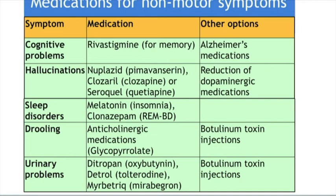I don't know if I need to go through everything here. I know it's getting a little bit long. There's sleep disorders. There's something called REM behavior disorder. We use a medicine called clonazepam. There are medicines for drooling. We also use botulinum toxin injections for that in the salivary glands, which is quite effective. Urinary problems, there are a few medicines, and again, I'm happy to talk about them later too, more in detail, but I want to keep it a little bit more interesting. Urologists also use Botox injections for certain indications of bladder problems. Just know that there are things that we can do outside of just the stiffness and slowness.